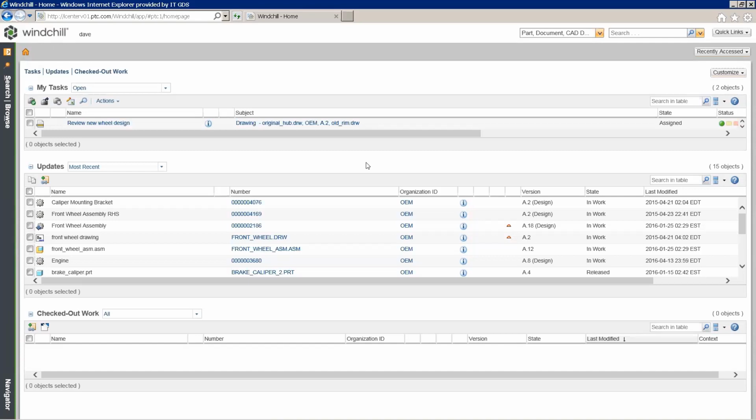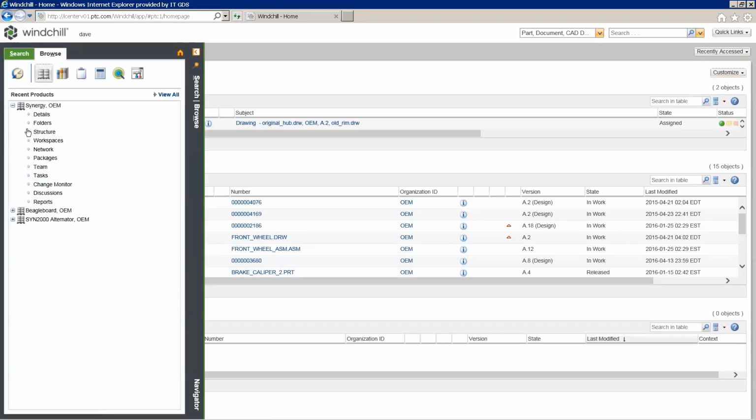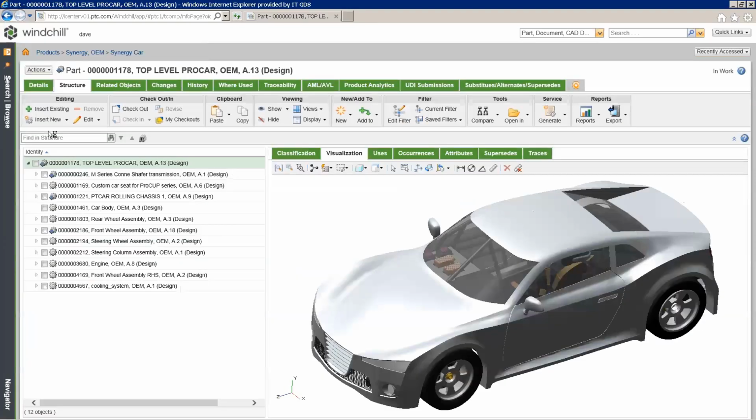In order to do that, I'm going to browse to my product context, where I'm storing every single piece of data relating to a specific product. In this case, we're going to be looking at the Synergy car, which is an automobile we're maintaining in my Windchill system. And first place I'm going to look is my structure page, which contains my WT parts, as well as my visualization in a hierarchical representation.